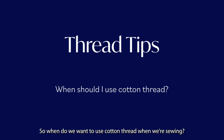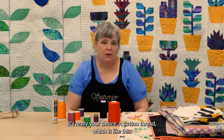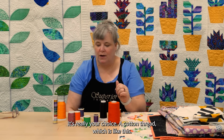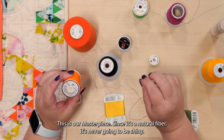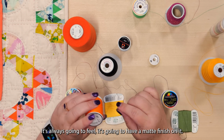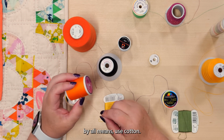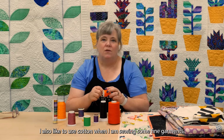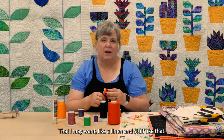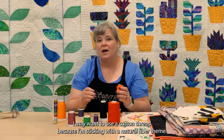So when do we want to use cotton thread when we're sewing, whether we're quilting or making a garment, working on a bag or anything like that? It's really your choice. A cotton thread, like this, which is our Masterpiece, since it's a natural fiber, is never going to be shiny. It's going to have a matte finish on it. And if that's the look you're going for, by all means use cotton. I also like to use cotton when I am sewing some fine garments, like a linen, because I'm sticking with a natural fiber theme.